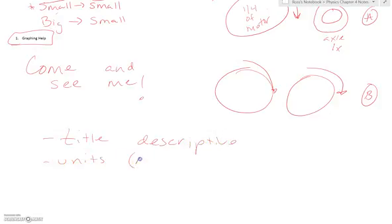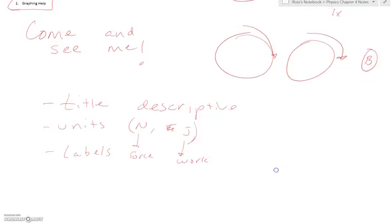So that would be like newtons, joules, something like that. You need to have axis labels. So that would be like force. That would be work. And that needs to be on both the X and the Y axis.